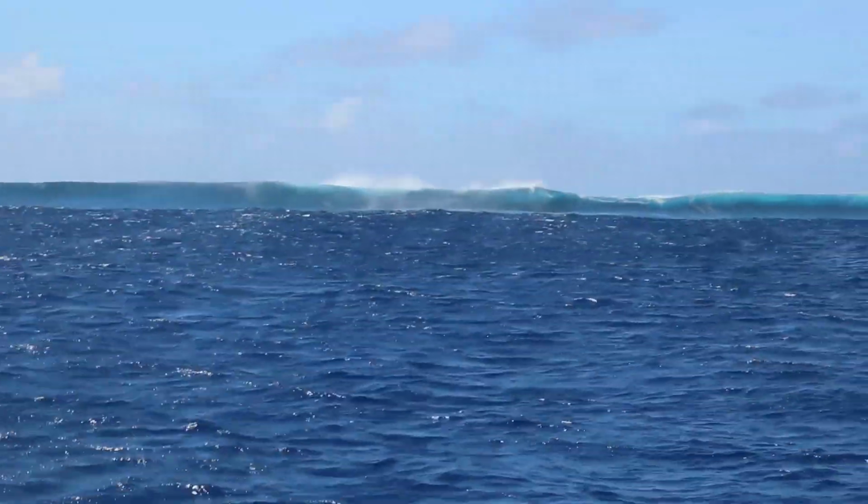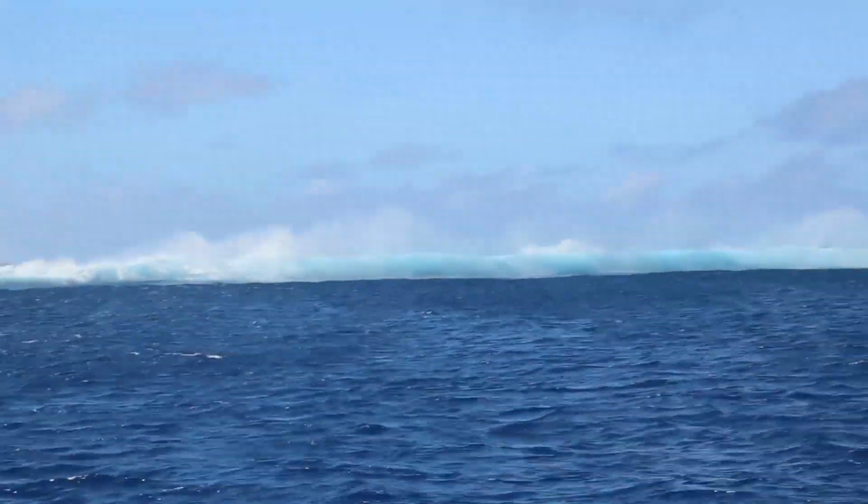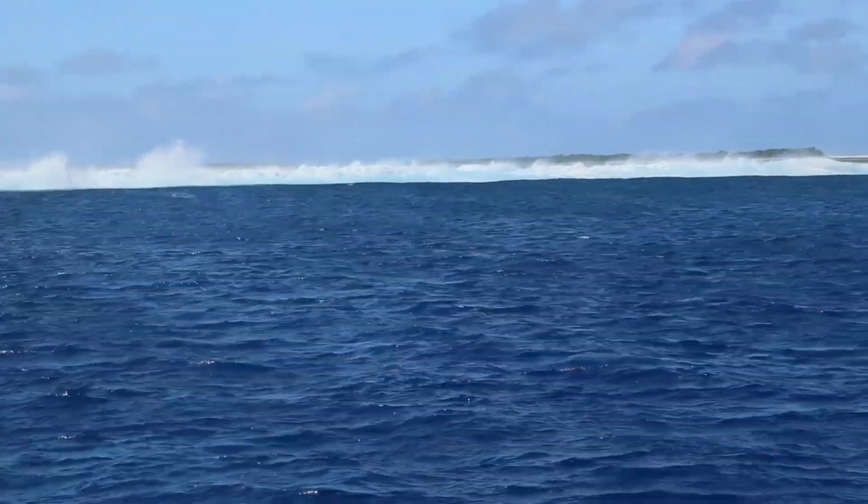Alright, so these waves behind me are ridiculously big. They're like 12-foot waves, maybe 15. And getting onto the island is gonna be super, super hard. She's diving to see what the bottom texture is like, because we're not sure if it's sand or kind of black volcanic ash or something, but I gotta go back to her.